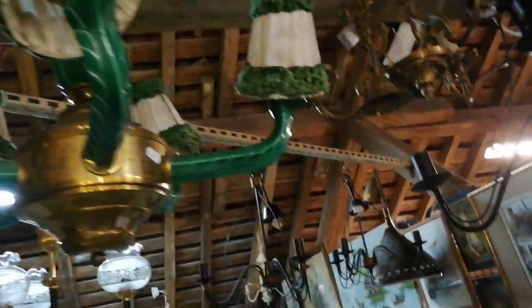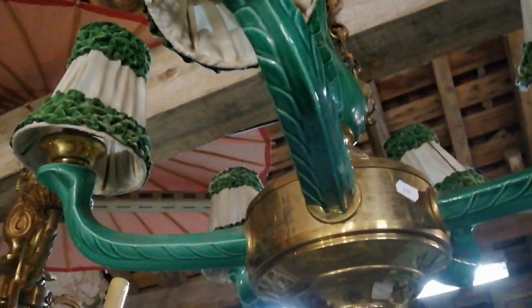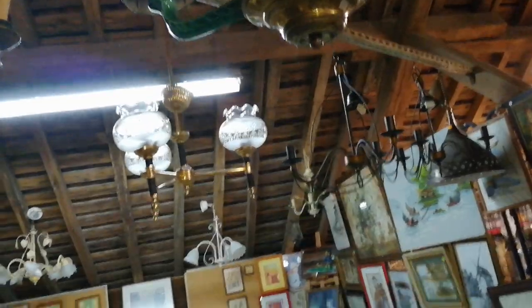No price. Gross, that one, isn't it? Look at those lampshades. Someone will like it. Someone thought it was lovely, didn't they, when they made them lampshades? €45, I don't think so. Not for me. Oh. So, what works of art have we got today?